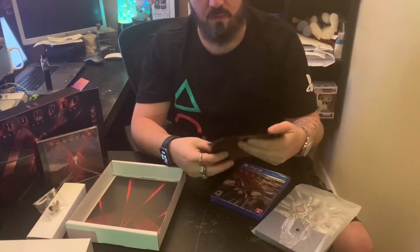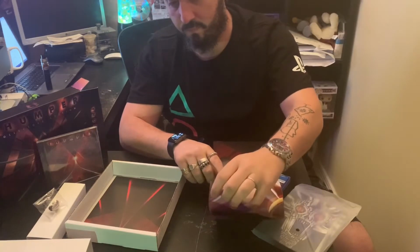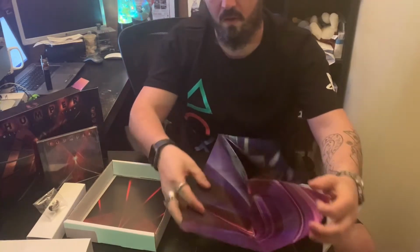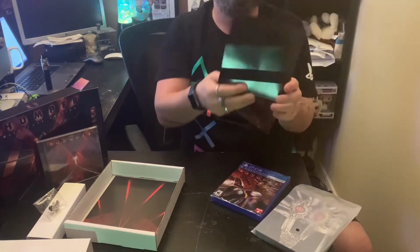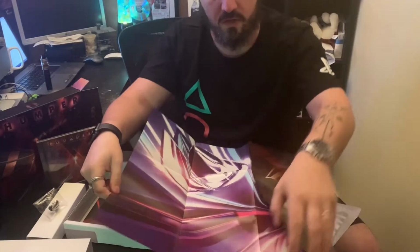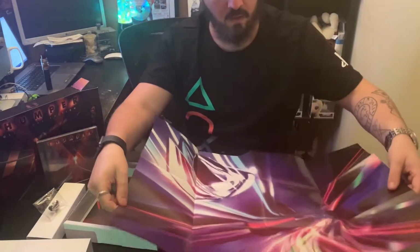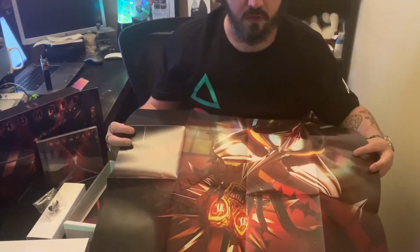So this is a poster that came with it as well. Try to unfurl him nicely. It's obviously been folded for quite some time. If I grab that bit and then unfurl it like that. So it's kind of big actually. It's bigger than I probably thought it was going to be. Just some artwork to the game itself. And it is reversible. So on that side, that's that way up. So let's flick that around.